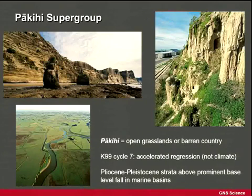And Pākehī means in Maori open grasslands or barren country, which would describe a lot of the flat plains: Southland Plains, Canterbury Plains, Manawatu district, that would have been underlain by these. Well, they're not really rocks; they're unconsolidated deposits. And yeah, so where are we? Anyone want to guess again?